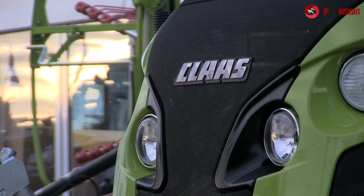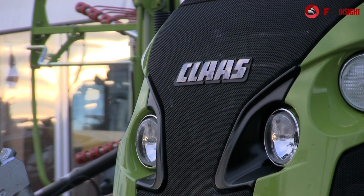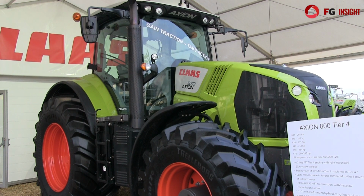This newfound power is essentially courtesy of a bit of an engine remap, but to protect its ZF continuously variable transmission, for load lugging work such as heavy draft work, the engine gets derated by about 15 horsepower. So for transport work and PTO work, it gets maximum power of 295 horsepower. Available now, the Axion 870 retails for about £179,000.